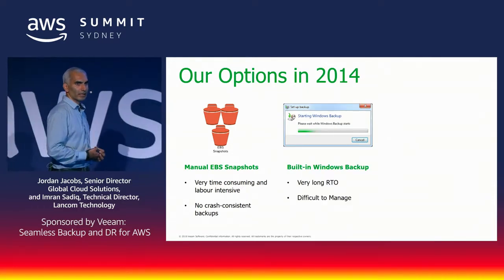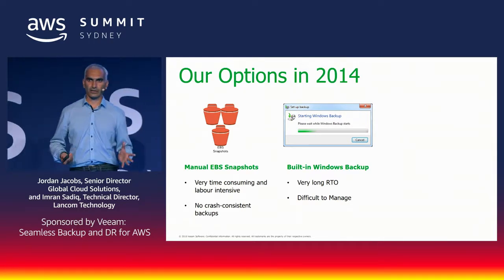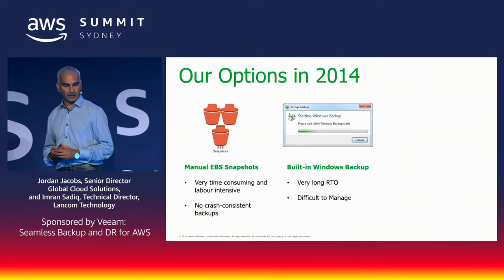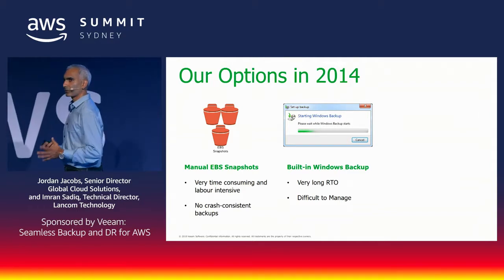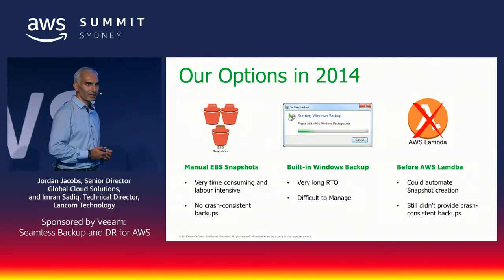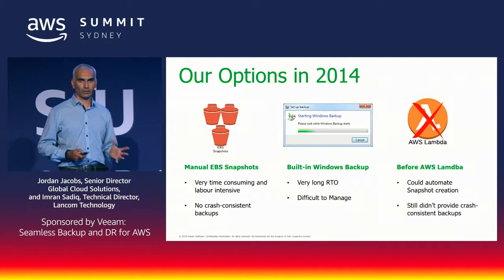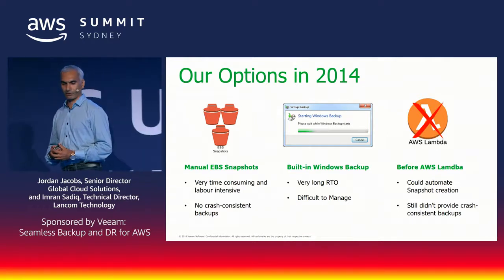Second, we could use Windows built-in backups, but with that we had a very long RTO if we wanted to recover from the backups, and they would have been very difficult to manage as well. And third option, I would have loved to have Lambda back then, but obviously it wasn't available, and even if it did, it didn't really provide the whole crash consistency for our Windows workloads.